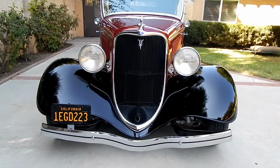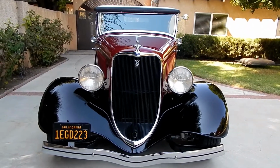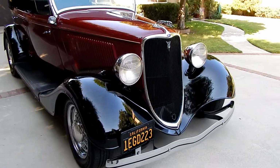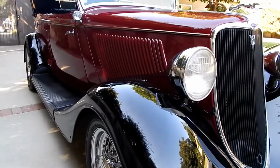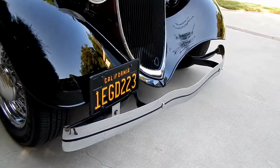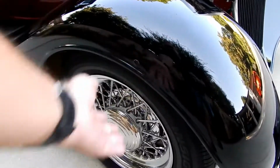Step back and let you take a peek here. Cars like this are fairly hard to find. They're a nice little touring car where you can load a bunch of friends and buddies in on a beautiful day and go for a cruise. The body is absolutely whistle straight. Kind of give you a peek down the side here. The light's just right for me to do this today. Fenders are really nice here at the support points.